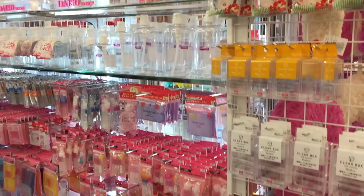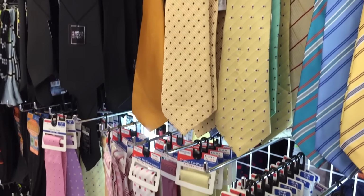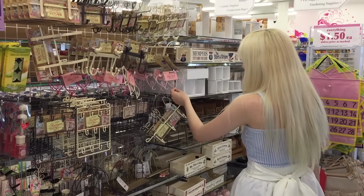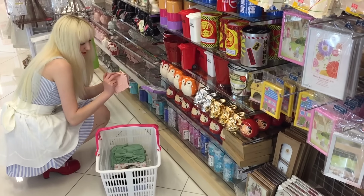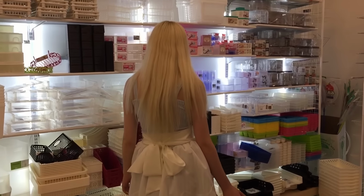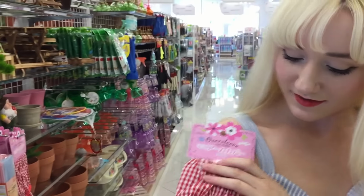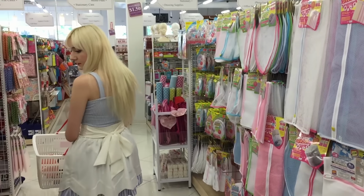They have lots of containers for things. More containers. What's this? Is it something you wear? Things for your clothes.